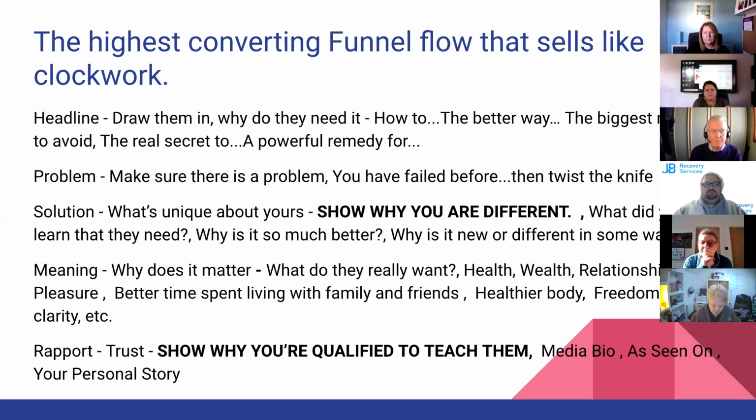No, okay. Perfect. The first thing in the funnel is a headline, and that's what you need to draw them in. So think about, why do they need it? Start the headline with how to, or the better way, the biggest mistake to avoid, the real secret to, the powerful remedy for. So your headline has to relate to what you're going to show them. Why do they need it? It's better, it's bigger, it's avoiding the mistakes, it's a real secret, it's powerful. Think about the words that you use in the headline.